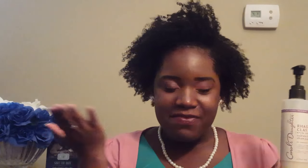My first favorite is from Carol's Daughter. Now, this was actually a giveaway present to me, this care line, so I was very excited about trying the line out, because it really works for my hair. So this is the Carol's Daughter Rhassoul Clay Sulfate Free Shampoo, and it really is sulfate free, praise God.